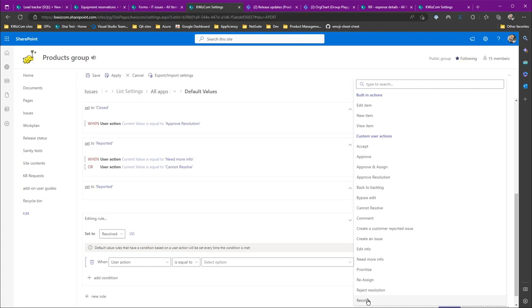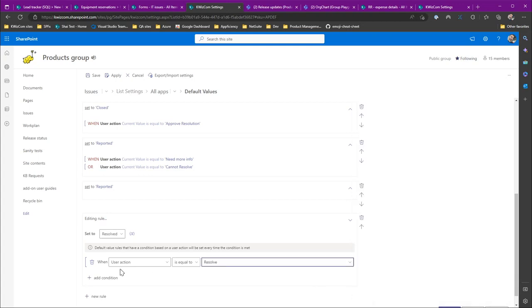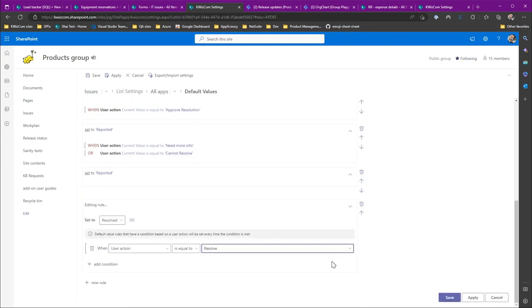So what that means, I can even target those use cases and say that even in an edit form, it's not a new item form. Again, I am right now editing an item and I chose to resolve it. It will open the edit form for me and it will change the status field to resolved. So that's what we call dynamic default values.